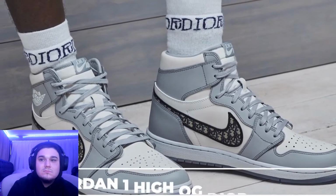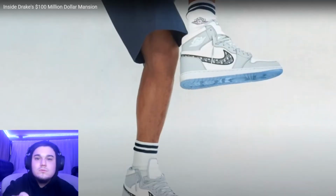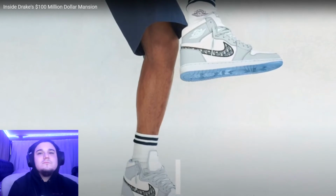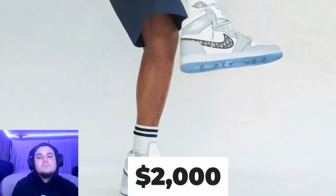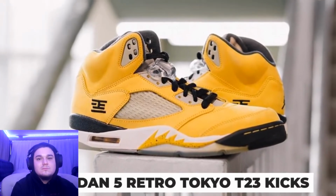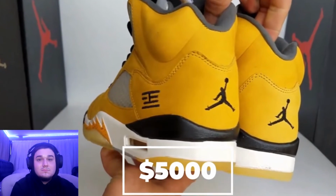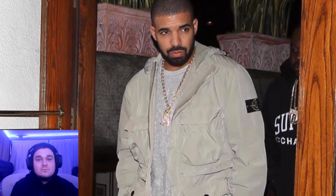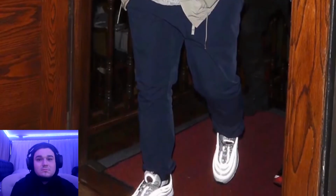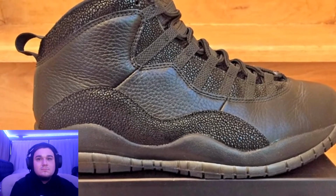You've definitely seen the rapper rocking classic and rare kicks, like the not yet released Air Jordan 1 High OG Dior sneakers that he showed off in a sneak peek of his closet. But these $2,000 shoes aren't even the star of the show. He also has a pair of bright yellow Jordan 5 Retro Tokyo T23 kicks, which would sell for over $5,000 today. Drake also has an impressive collection of vintage Nike shoes honoring the late and great Kobe Bryant. In total, experts estimate his collection to be worth hundreds of thousands of dollars.